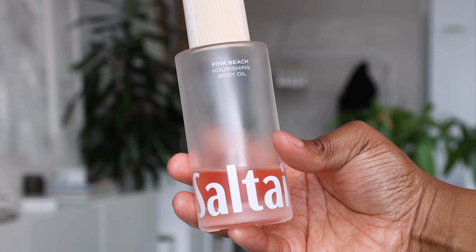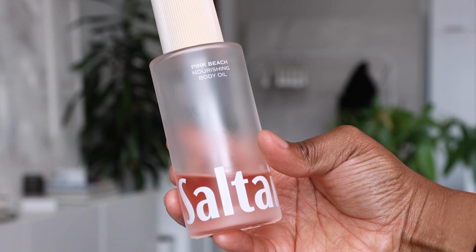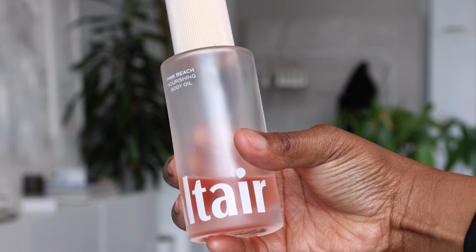Putting the oil on and then going on top of that with the moisturizer. Depending on what kind of skin you have, I am more oily, so I think I can get away with going in with a body oil right after I shower. But if you're somebody who is a bit more dry, you might want to start off doing body butter and then transition into a body oil versus doing oil and then the body butter.